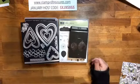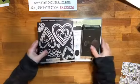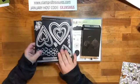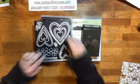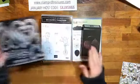All right, so we are using actually quite a few products today. Let's go through the products from the Occasions catalog first and Celebration catalog. So we are using the Be Mine stitched framelits. We're going to be using this border and this heart here from those stitched framelits. You see me use those lots lately.